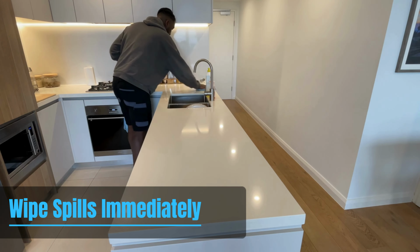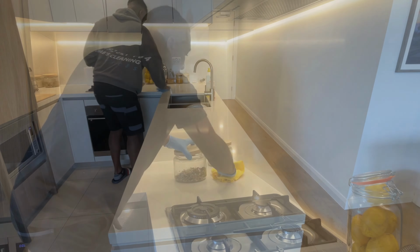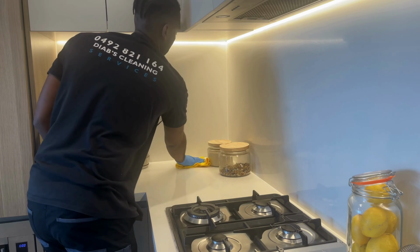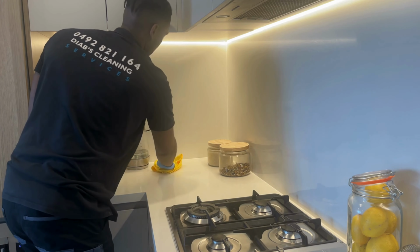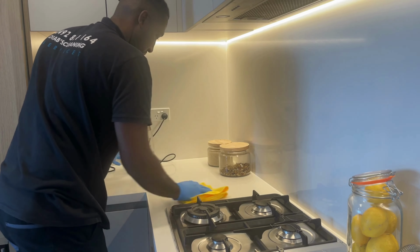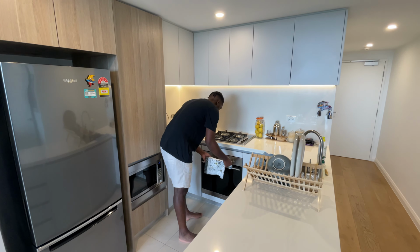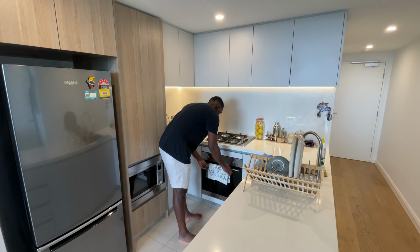Spills happen, but the quicker you deal with them, the better. So wipe up spills immediately, especially on the stovetop or floors. It prevents sticky buildup, stains, and even slipping hazards. So keep a cloth or paper towels handy while you cook so you can clean as you go.